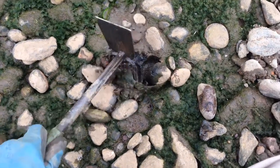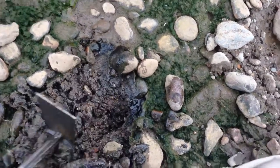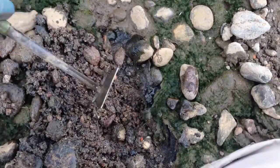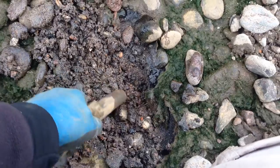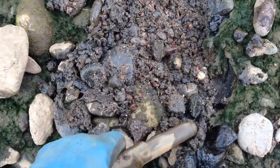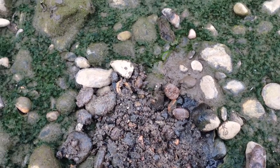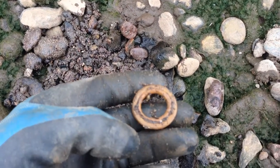I don't know if I'm going to manage this, but I'm going to attempt a live dig here. It's a good signal, so here goes. It's quite near the surface, I think, so only time will tell. Be straight, round a bit here. So, let us see. Oh, there it is. My goodness, it's a blooming tent ring. There we go.